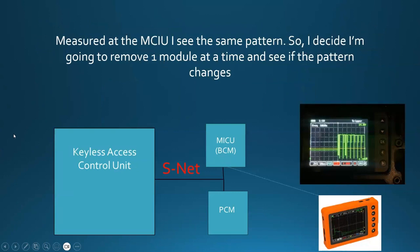So the next thing I want to do where I'm testing was the keyless access control unit. Because my trouble codes for the system checks indicate that there's an issue between the keyless access and the MICU, I'm going to go to the MICU, which wasn't super easy. You have to pull the fuse box down. The connector with the SNET wire is on the upper backside of this module to get to it, but I did. I pulled it down.